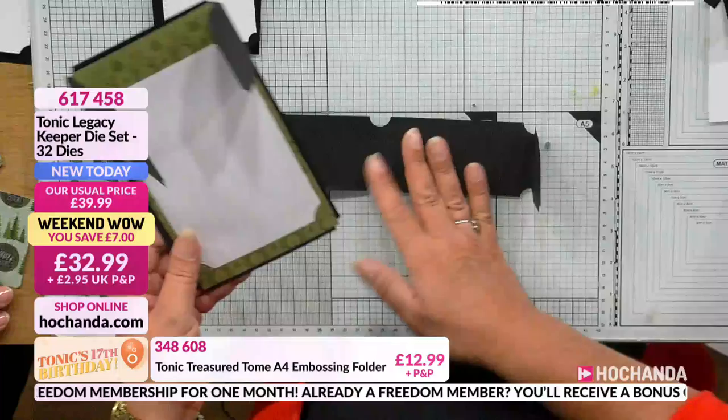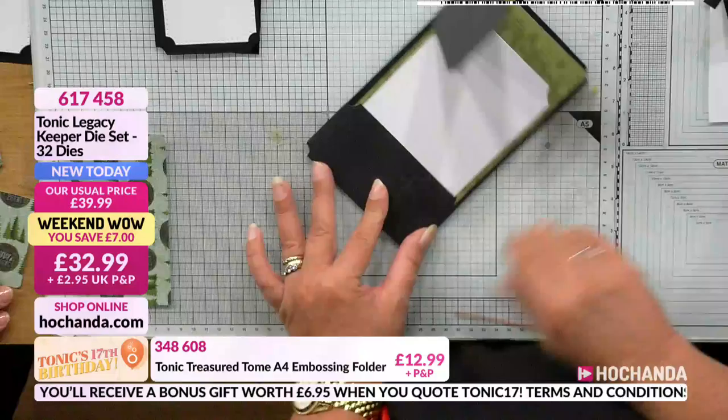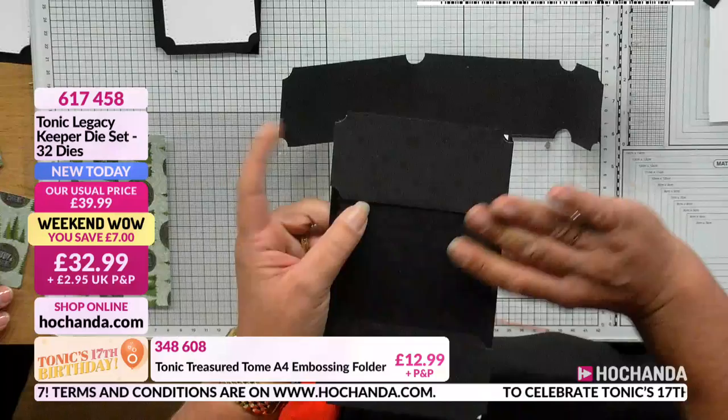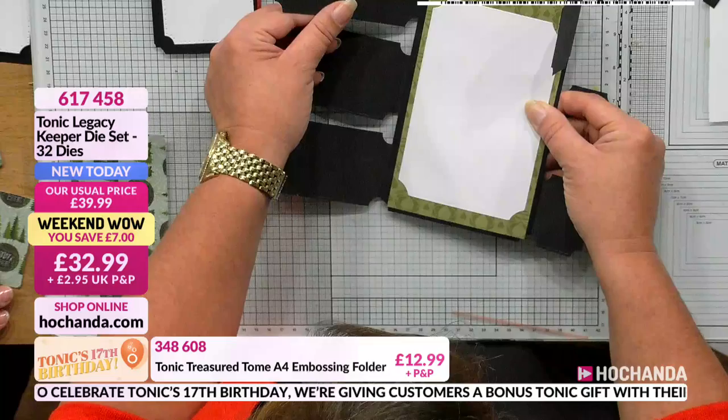Put it the right way round. We're going to come in, making sure that we just go to the little score line. So that's going to fold in there and that's going to fold into there. So now we can put the middle one in. Should have took that tape off, shouldn't we? Let's just slide. Come on. There we go. And let's put that one in. So just get it equal into the middle of there, like so.